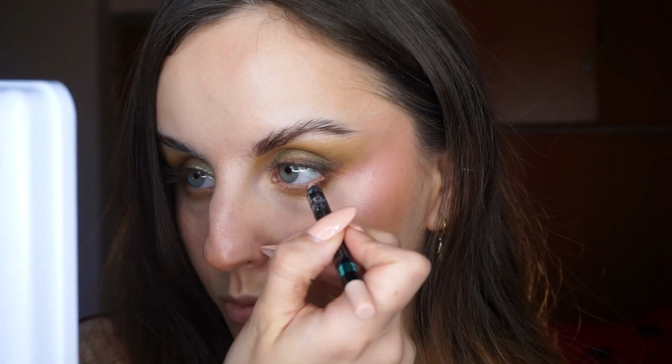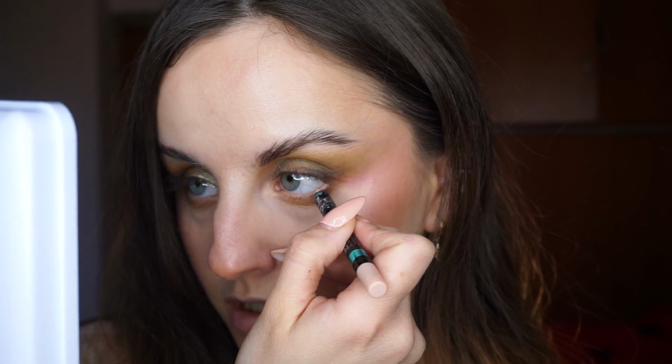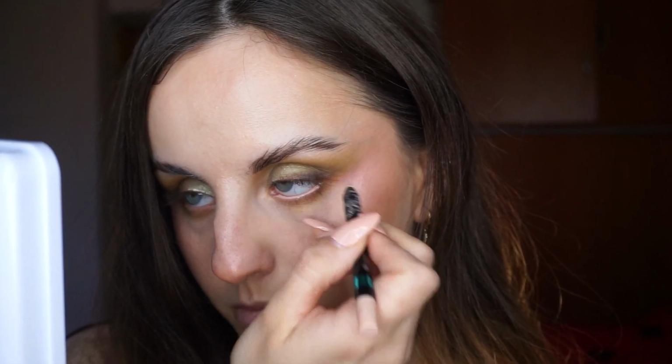So I'm going to use this again. This is from the Sephora Collection 12-hour contour range, but it's in the shade Coconut this time. I'm just going to pop that on my waterline. So it's kind of like a light cream color.